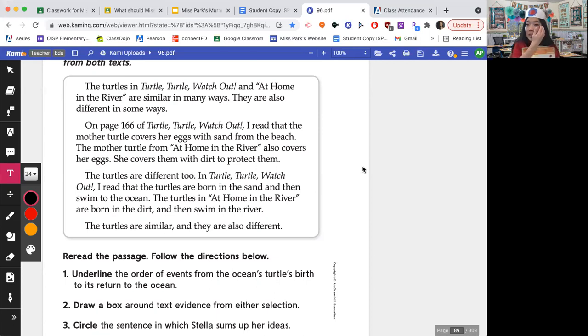So this person decided to make a one sentence conclusion. That is okay. That is okay. However, we want to practice writing our conclusions within the paragraphs.